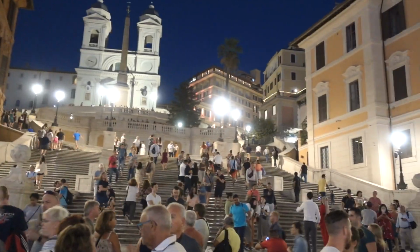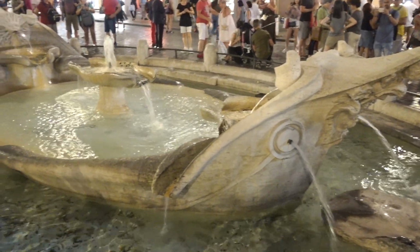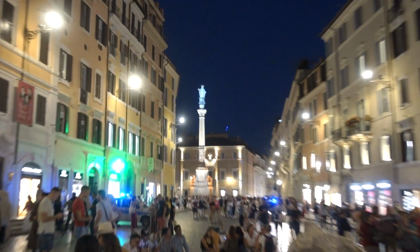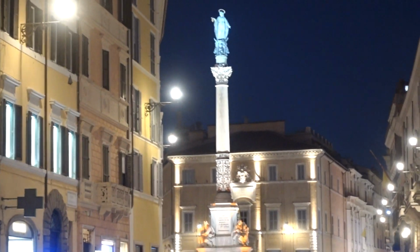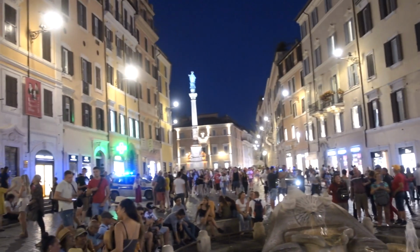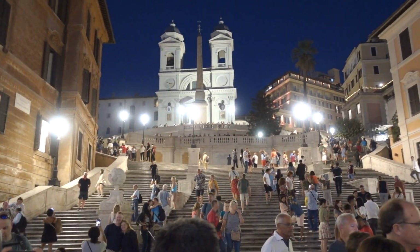Right beside the Spanish Steps is this gorgeous fountain. Ooh. Here we are. Right beside the fountain is a statue dedicated to the Virgin Mary. I don't know if you can see that in the background, but here we go. So we have the fountain, the Mary statue, and the Spanish Steps all in one.